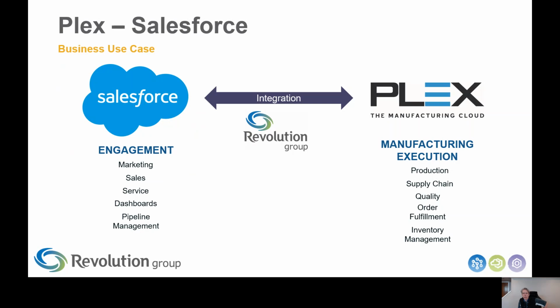Before I get into integration details, I'd like to share a little background on the business use case for context. Salesforce is considered best of breed for sales activity, pipeline management, marketing automation, and the overall view of the customer engagement. Plex Manufacturing Cloud is considered best of breed for all things manufacturing execution and ERP.